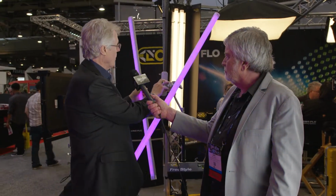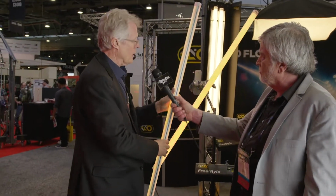One of the unique features about this tube is how we've actually created the physical structure of it. So let me take this around. On the back of the fixture is this rail.